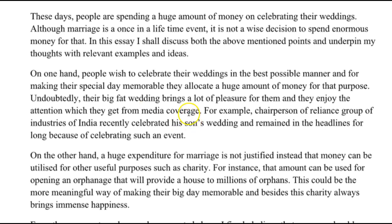Be careful. For example, my brother had a very extravagant wedding, but no media coverage was involved. So be careful there. Media coverage is for celebrities. So you could get checked for accuracy there. "For example, a chairperson of Reliance Group of Industries of India," is that a proper noun? Should we be capitalizing it? I think we probably should be. "Recently celebrated his son's wedding and remained in the headlines for a long time because of celebrating such an event."